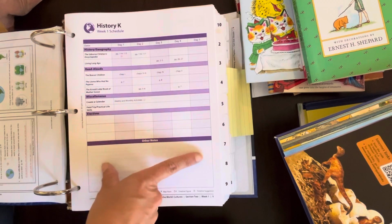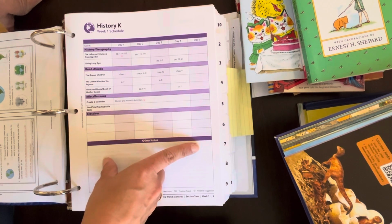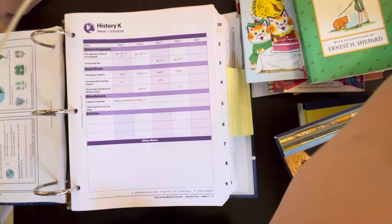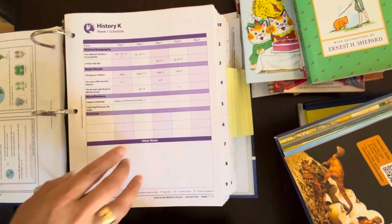There are some activities for this level too. There's like a hands-on history kit, but in terms of daily practice, that's just one of the things that I am frustrated with that doesn't exist for this level. So just pointing that out.